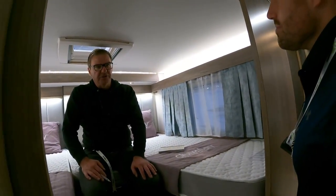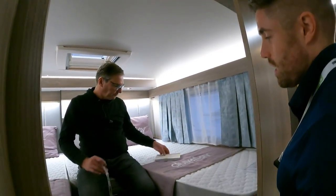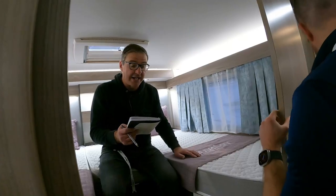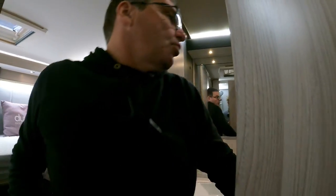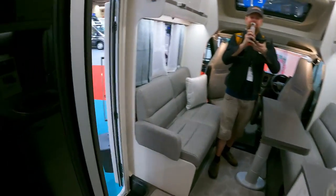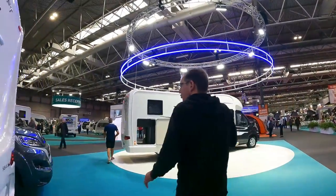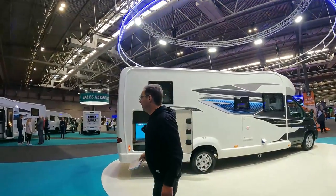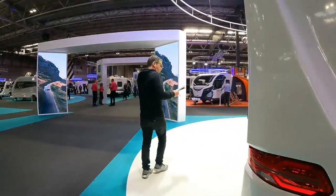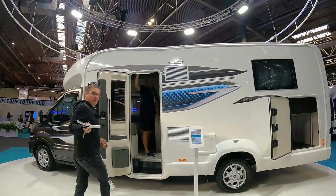Doesn't feel like a Swift, does it? Probably not, but we haven't really seen what the new Swifts look like. Okay, so I've got an idea. I want to have a quick look at the island bed Swift as well, the 594. So let's pop over. It does look like they have only got two Voyagers here, the 584 and the 594. The 594 is 7.85 metres long. As I said, it's all 3,500 kilograms.